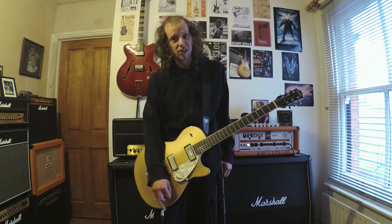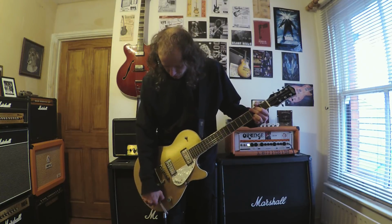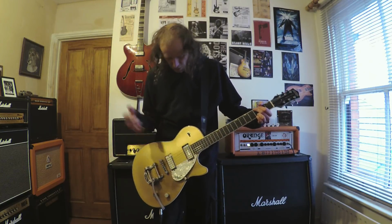And I have a massive affinity for Goldtops, and it's Slash's fault. So Slash, it's your fault I love Goldtops. Anyway, enough rambling on. Let me show you what this thing sounds like.